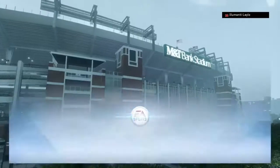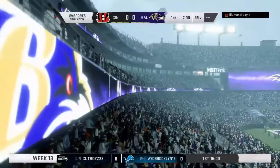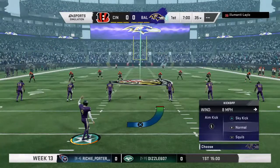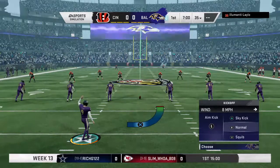The fans are soaked, but here's the bottom line. We've got football at M&T Bank Stadium in Baltimore, Maryland. The scene a few moments ago, here it is. It's unlike any other in sport as both teams made their way out of the tunnel. These folks are fired up as their guys are ready to do battle between the Cincinnati Bengals and the Baltimore Ravens.